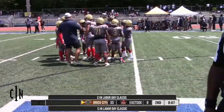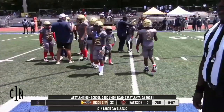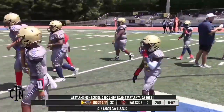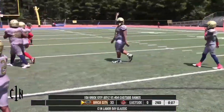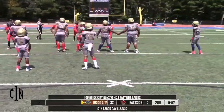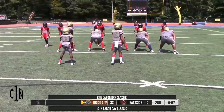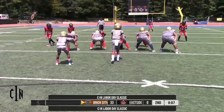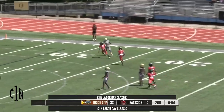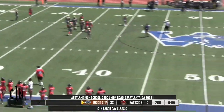All right, with 7 seconds remaining in the first half, Brick City leading 33-0. We had an injury on the field apparently. That stopped the clock. And Brick City with another possession, and there they go, and they got a man open. They put it up in the air, and he is overthrown. And that'll do it for the first half.